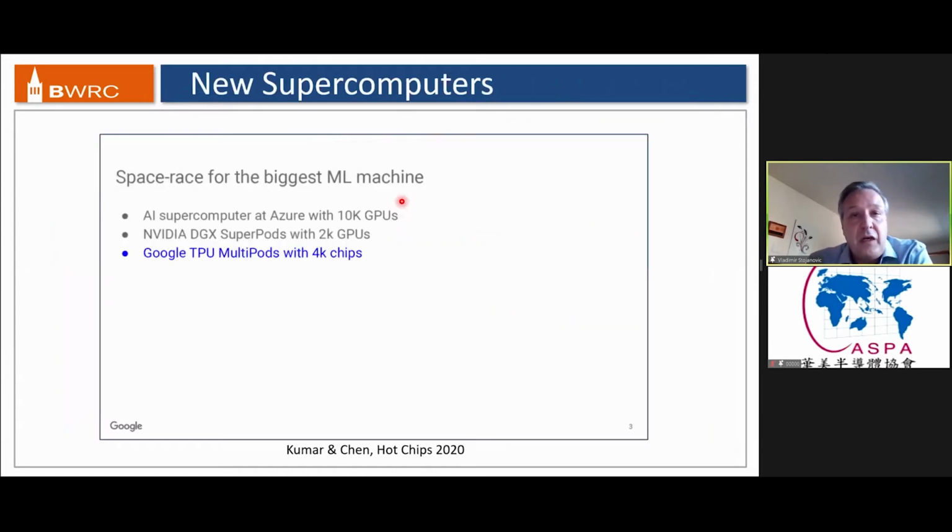And of course, what you see nowadays is that there are new supercomputers emerging. This is again a Google slide from Hot Chips where they effectively state that the space race is on for the biggest ML machine. You have Microsoft building AI supercomputers for OpenAI, NVIDIA building the Selene computers and SuperPODs as modular appliance solutions that other data centers can start applying to shift their infrastructure from very generic server-based into more of an AI-tailored supercomputing.